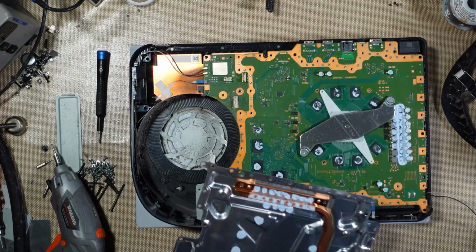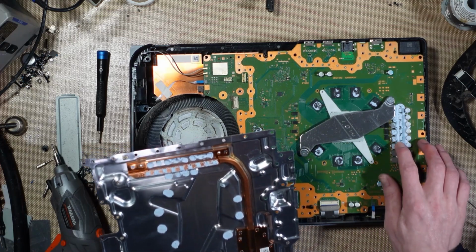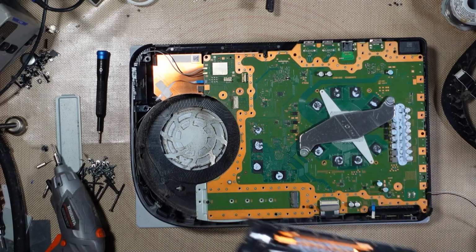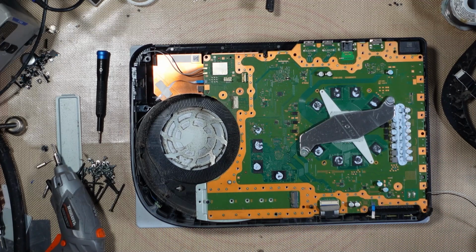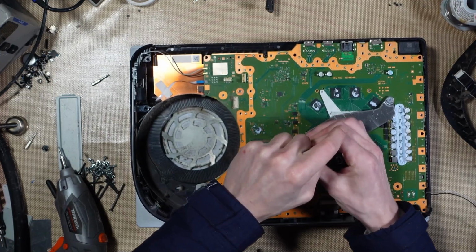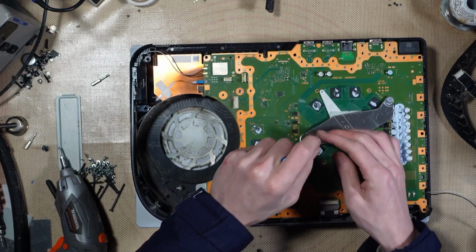Okay, so oh wow, that's a very conservative amount of viscous paste, Sony. Feel like there should be more than that on it. I mean, I worked on a board last night with way more than that on it. I've got a feeling we're going to get a big dry spot when it comes to the liquid metal.